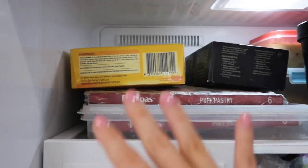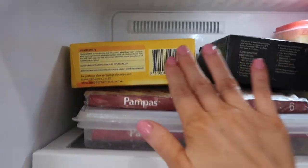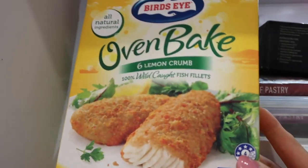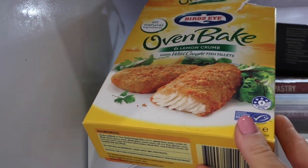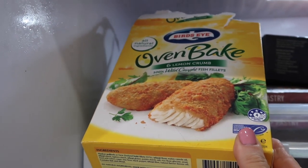Now, I'm not one for having like packaged food, but it does happen. That's just the way life goes sometimes. And I love having frozen fish. This isn't the brand that we usually love and eat all the time, but it's the only one we could get at the moment, which is just the Bird's Eye oven baked fish. My kids love it. My husband and I eat it. It's just handy for those nights when you literally can't be bothered. Chuck that in the oven, vegetables, dinner, done.